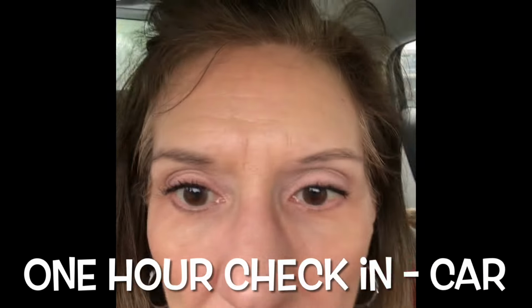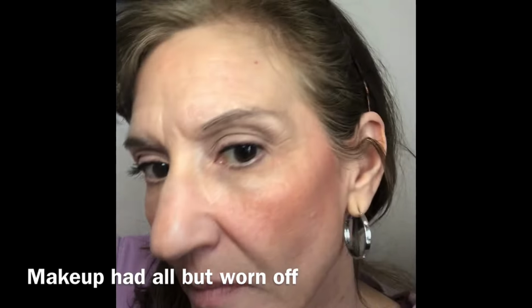This is in the car a little bit later, about an hour later. Now I do have lines there. They're going to show up. This was about a 5-hour check-in. At this point, there was no point in even going in and looking at it again, because the makeup had worn off.